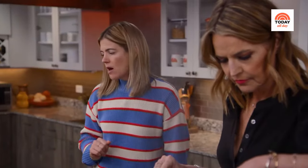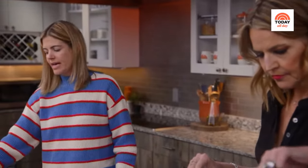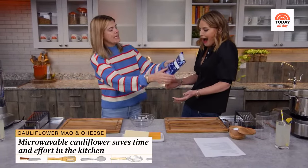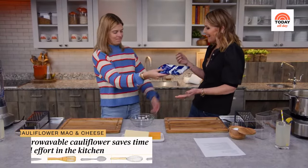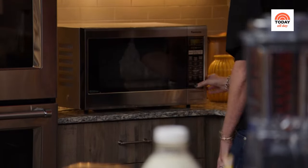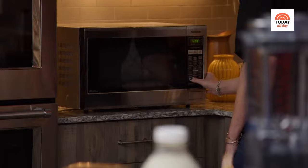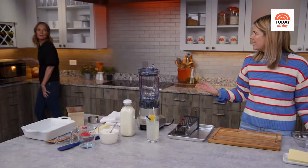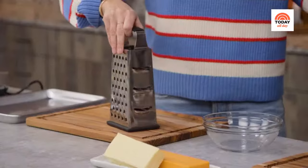Now, for a nice little shortcut, I have this cauliflower that you can steam in the microwave. That is cheating. It's not cheating. We are busy mothers. There is nothing wrong with it. Put it this side down. Microwave. Just do five minutes, and that'll give us a good timing on the pasta. If you want, you can always cut up your florets and steam it. I've done that, obviously. But on a busy night? I know my way around a microwave.